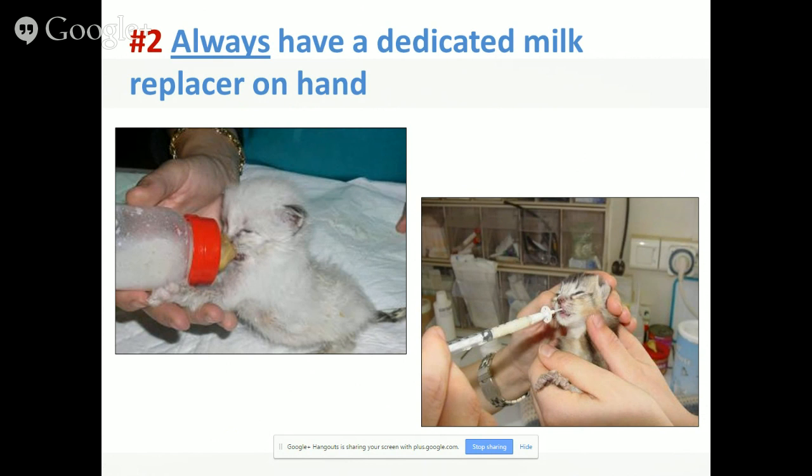So after warming them up, remember the first thing to do is always to warm them up. When their body temperature was okay, if they couldn't bottle feed, we were tube feeding them, and this way we were able to save many of them. So don't hesitate to ask your veterinarian to teach you the technique, because this can come in handy when you deal with newborn kittens.